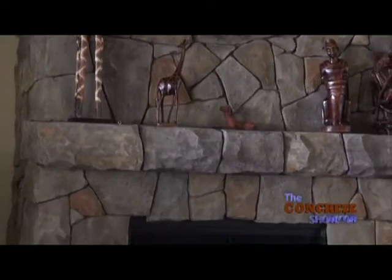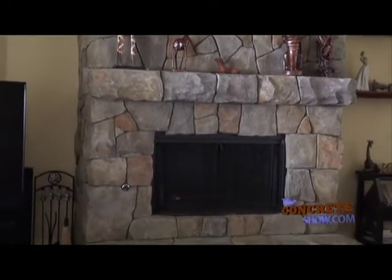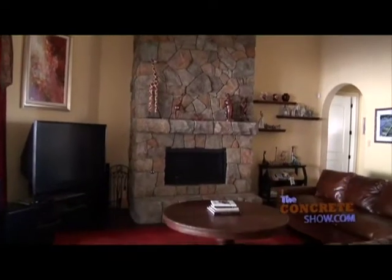We have finished the fireplace. It matches the decor perfectly. The client is happy. It's a durable and strong product, and we hope that you consider hand-carved vertical decorative concrete on your next project.